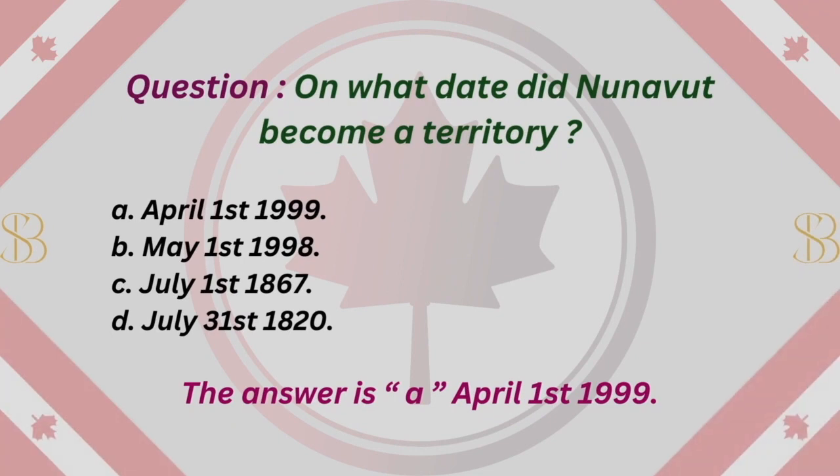Question: On what date did Nunavut become a territory? A. April 1, 1999. B. May 1, 1998. C. July 1, 1867. D. July 31, 1820. The answer is A. April 1, 1999.